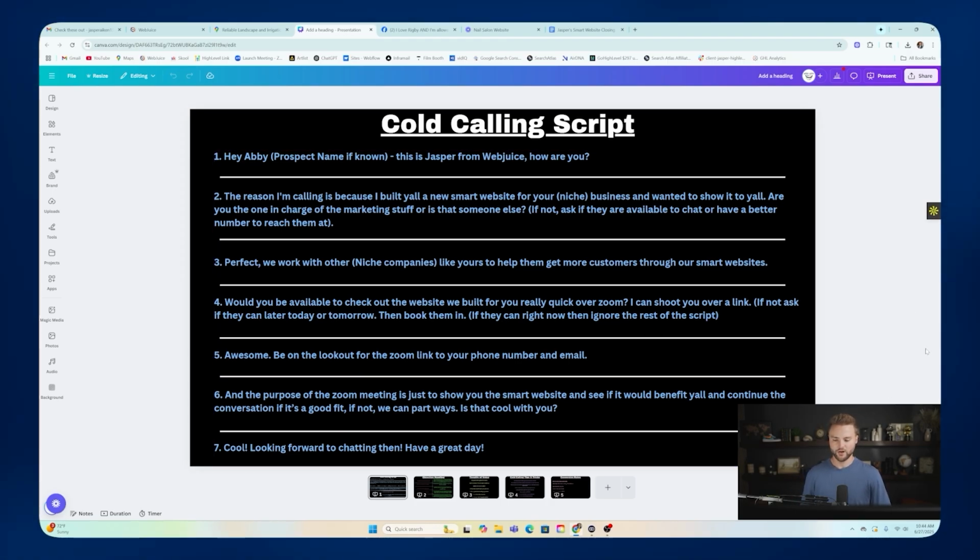And then line 5, awesome. Be on the lookout for a Zoom link to your phone number and email. I'll send that over right now. And the purpose of this meeting is to just show you the smart website and see if it would benefit y'all and continue the conversation if it's a good fit. If not, we can part ways. Is that cool with you?